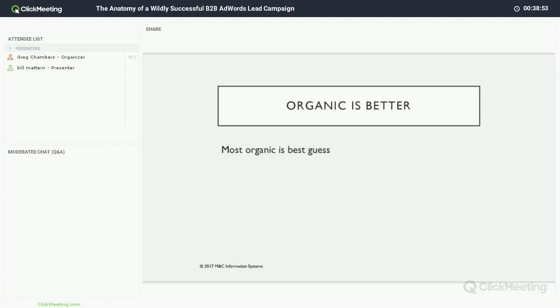So if most organic is best guess and we're trying to get more data, this is how we do it. If we have our CRM in place and we're using AdWords, we can accelerate the results. One of the things that Google is giving us is access to see what those actual terms are that people are searching for. We're paying to see those terms. They've locked it down in Webmaster Tools, which is now Search Console. They've locked it down in Analytics. But the reason they can do that is because it's free, right? They control the purse. They're trying to get you to spend more money. In AdWords, this is my interpretation.